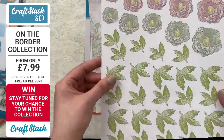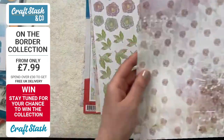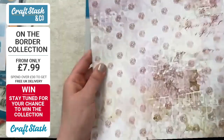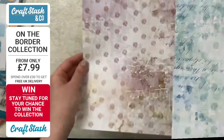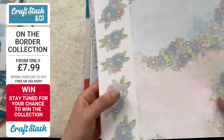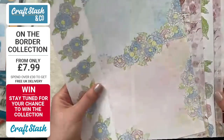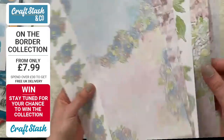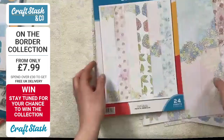You've got some pages with the elements to cut. Wow. So there's plenty of flowers, leaves. There is a more vintagey theme color in the designs. And you've got them in pink and blue because these are the leading colors of the collection. It's gorgeous. Just pastel tones, I would say. I love creating with this pastel tone paper. So this is something I truly enjoy.